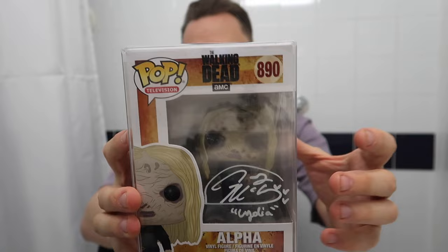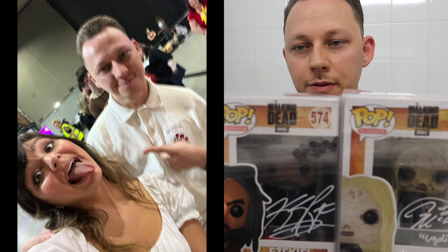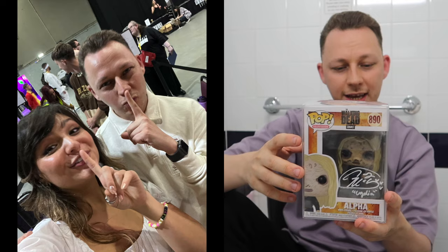You'll notice with all these autographs, they've all been at the bottom. None of the autos have been bang in the middle. So they've been very considerate, wanting to show the Pop's face still. Dwight went a bit more central. I personally do prefer the signatures more central, but even if it is covering the face, I don't really mind. But yeah, a really nice auto from Cassady.